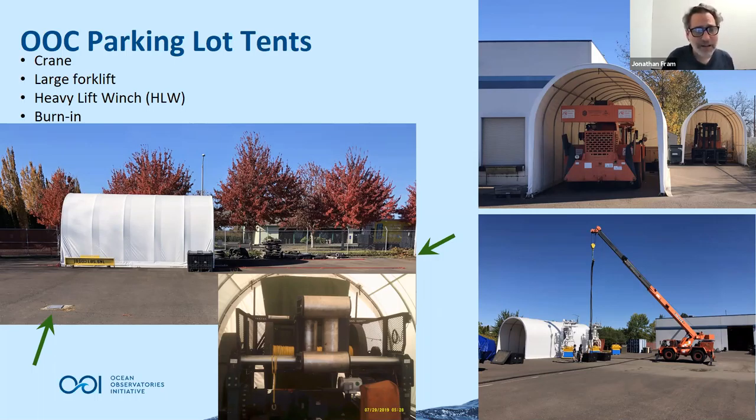In the back, you can see the tent for the heavy lift winch. That is the large winch that we designed and had built for this project. It's a big 17,000 pound winch. It's required to be able to recover the anchors from our moorings, our surface moorings, and to recover our buoys.